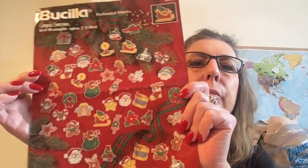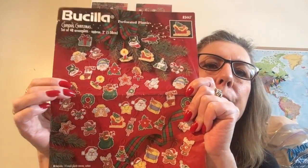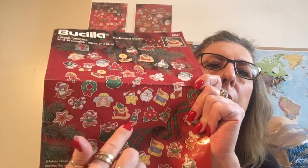The ones I started on, this is Lucilla pattern. This one actually shows two of each of them. So I did start on this, and I actually made that little one, Joy, there for this week.